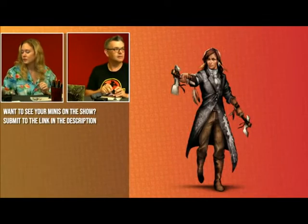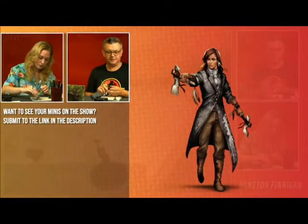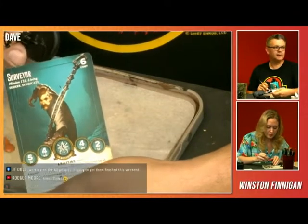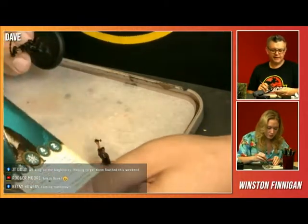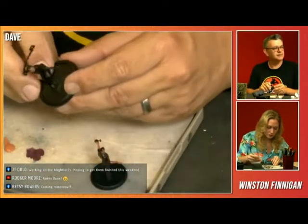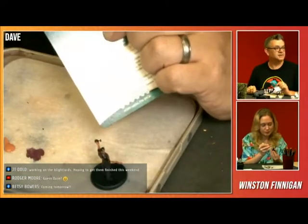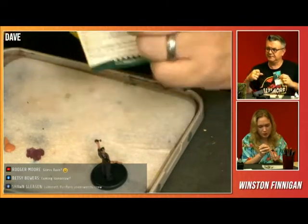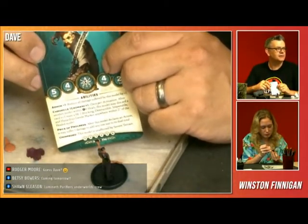I'll pop over to Dave, because you wanted to say something. I was just going to say that I'm also, at the same time, working on one of the surveyors. These guys are the minions. They're holding onto chains that they're swinging around. One of the things I find quite interesting is that on the models, the arms have quite a bit of texture, and it looks like they have rock arms. That's cool. Let me get that on camera. It almost looks like the Thing.